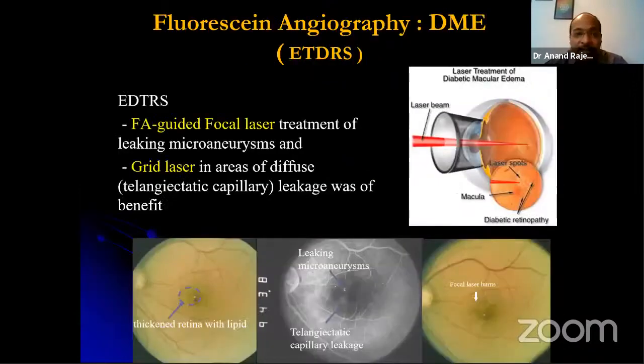Now, ETDRS defined the role of fluorescein angiography in DME very well. They established that fluorescein angiography guided focal laser to be used for treatment of leaking microaneurysms in focal macular edema and grid laser for diffuse diabetic macular edema.